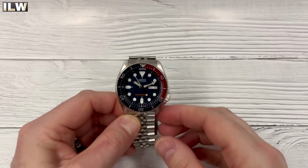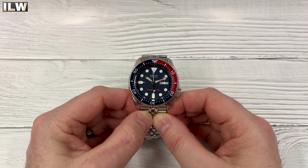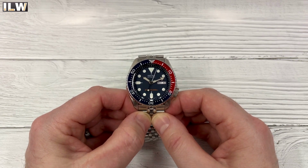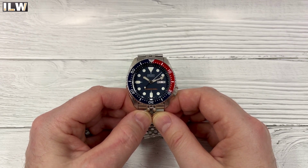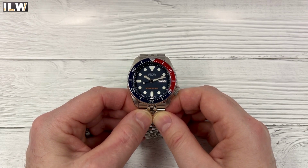Now, in 5th place, I've put the Seiko SKX, which might be a slightly controversial one. Not because it's not an awesome watch. It is an awesome watch. I love it. It's iconic, isn't it? It's one of the most iconic divers ever. The reason it's controversial is because, well, this is supposed to be a list of affordable divers, and you could argue this is no longer affordable.